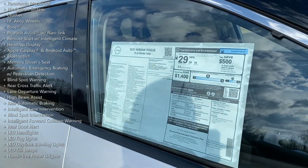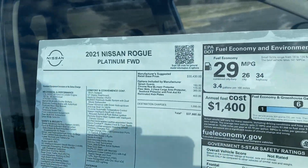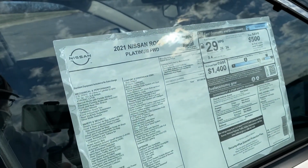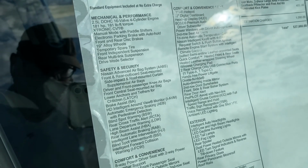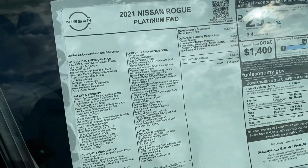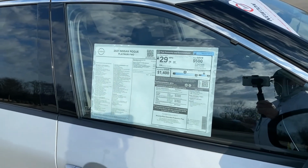In this video, I did want to cover the window sticker so that you could pause the video and come back to it as a reference point. I can't cover every single item on the window sticker itself. As you can tell, it comes with an absolute host of advanced safety systems, comfort and convenience, and so forth, but this gives you a point where you can pause your video and focus in on that.